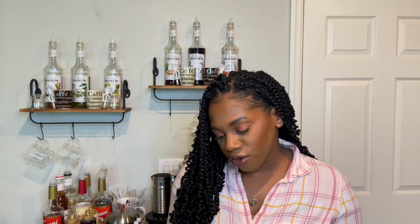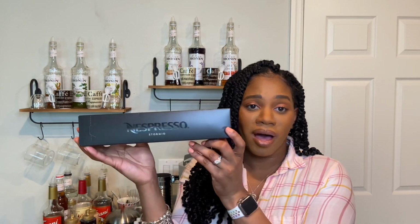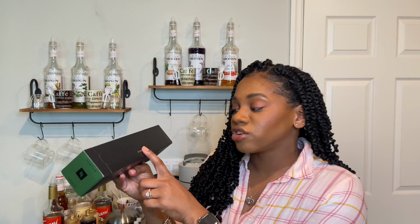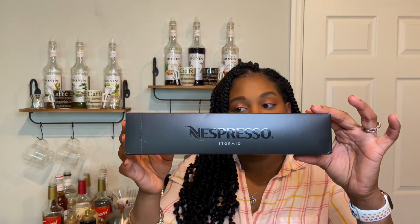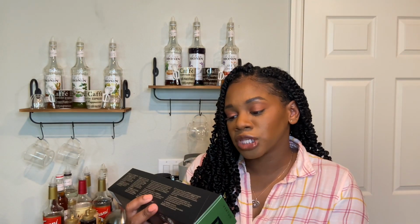So I think that it's definitely going to be one that I'm going to keep in my collection. And the other free pod you got was a Stormio pod. Now Stormio I have never tried. It is an intensity of 8, and it's a coffee pod, so it's 7.7 ounces. I have never tried this one before, so I'm actually really looking forward to seeing how this is.